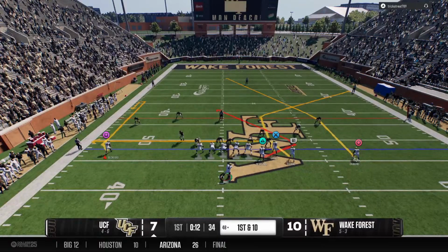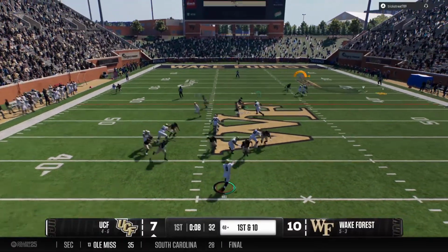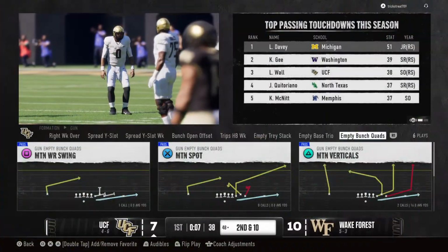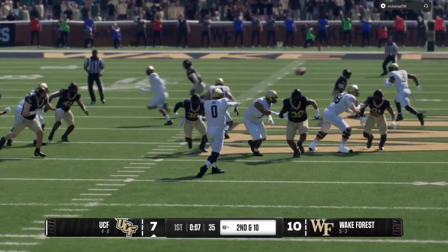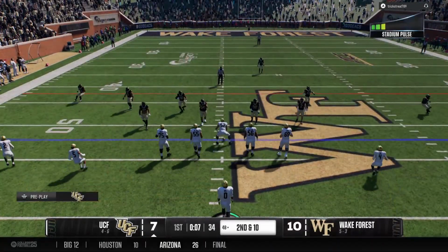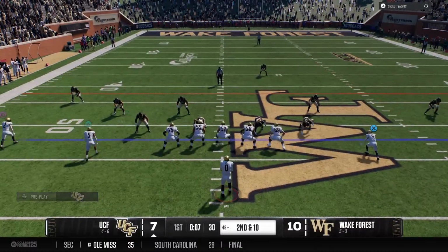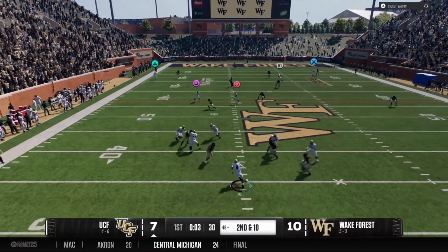As they get set to snap it, time winding down here in the quarter. Looking to go up top on 1st down. And you'd like to think this sophomore wouldn't make a habit of trying to force passes into double coverage like that. Not sure exactly what went haywire there, but the timing was just off. And that's your job as a defense, right? You got to find a way to disrupt the timing and jam wide receivers.